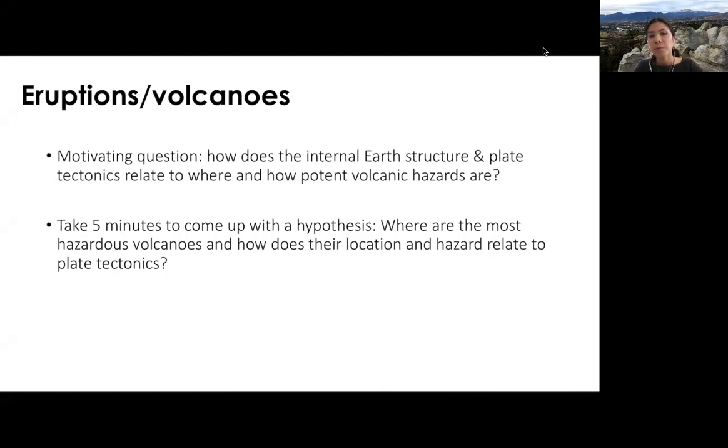And so before we begin the lecture, what I'd like you to do is take 5 minutes or however much time you need to come up with a hypothesis. Where are the most hazardous volcanoes and how does their location and hazard relate to plate tectonics? Now, record this hypothesis somewhere. Throughout this series, you're going to be revising it and eventually turning it in as part of your homework.